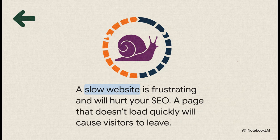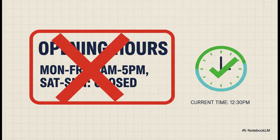Misfire number 2 is a slow website. We live in an incredibly impatient world. If your page takes more than a couple of seconds to load, I mean literally, 1,000, 1,000, most people will just hit the back button. It really is as brutal as that. And finally, outdated information. Honestly, there is nothing that frustrates a potential customer more than driving all the way to your range only to find your opening hours were changed 6 months ago. It's a surefire way to lose their trust and their business.